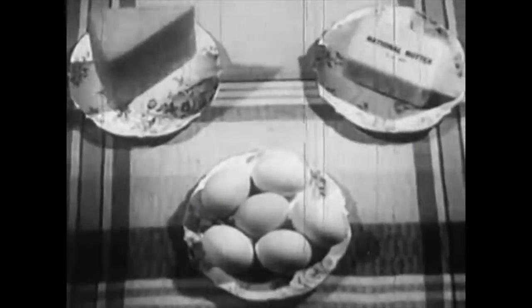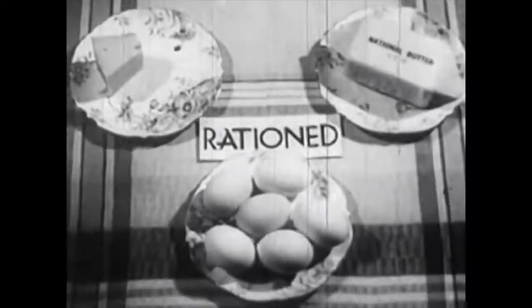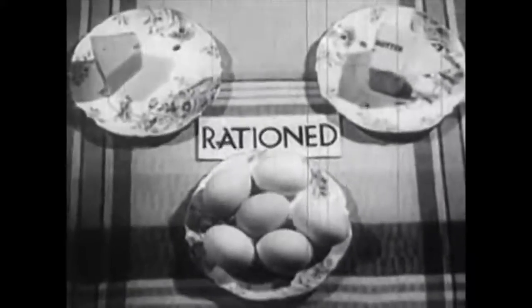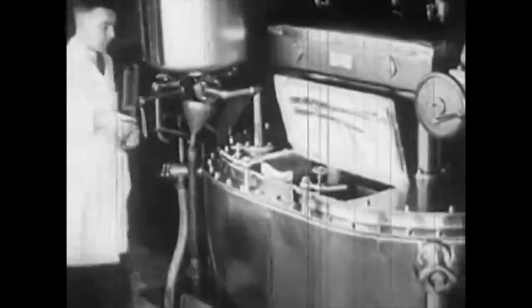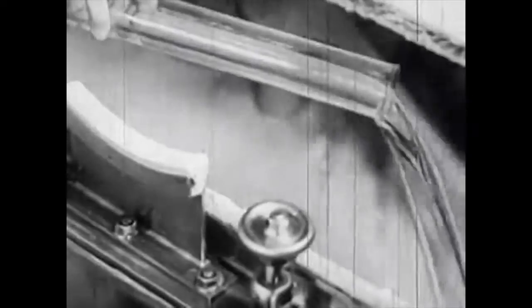Cheese and eggs have been rationed, and the supply of butter is limited to 2 ounces a week. But the English have learned to substitute. Vitamin preparations developed in the laboratory are added to some foods, such as margarine, to enrich the vitamin content.